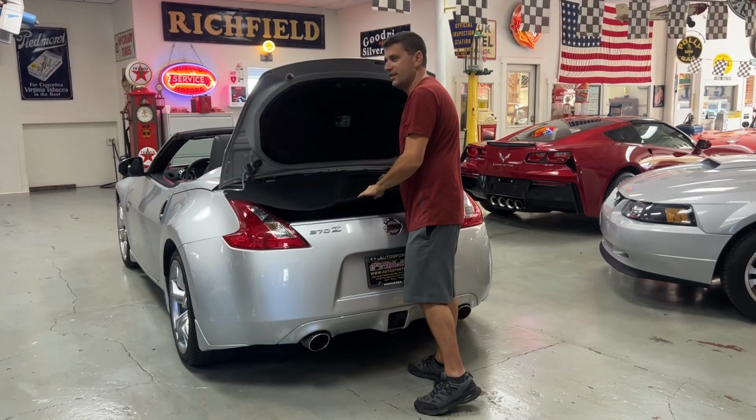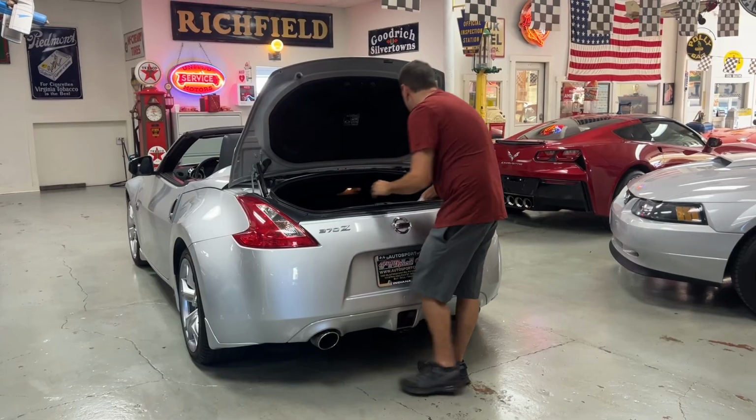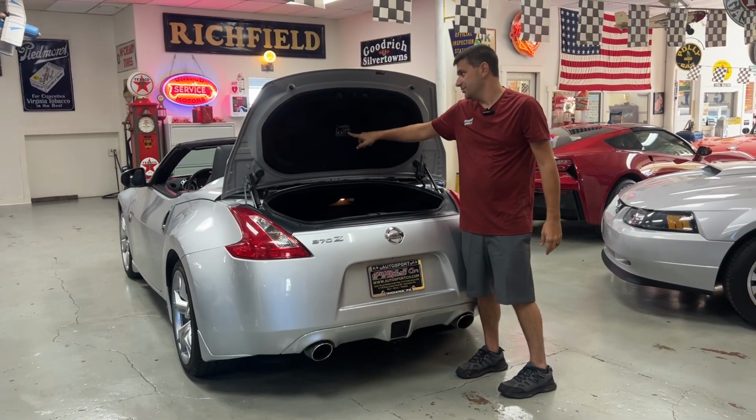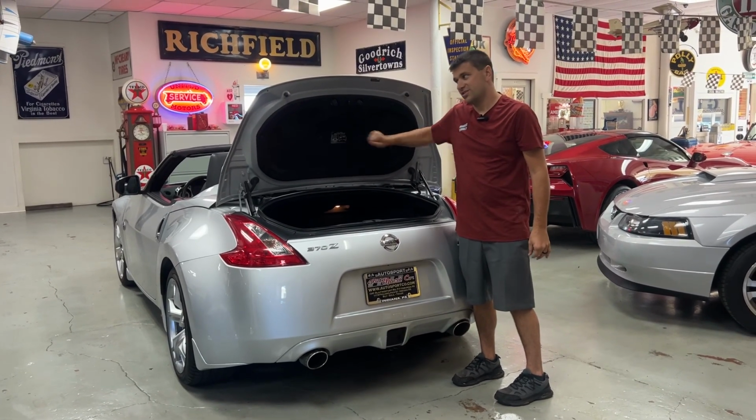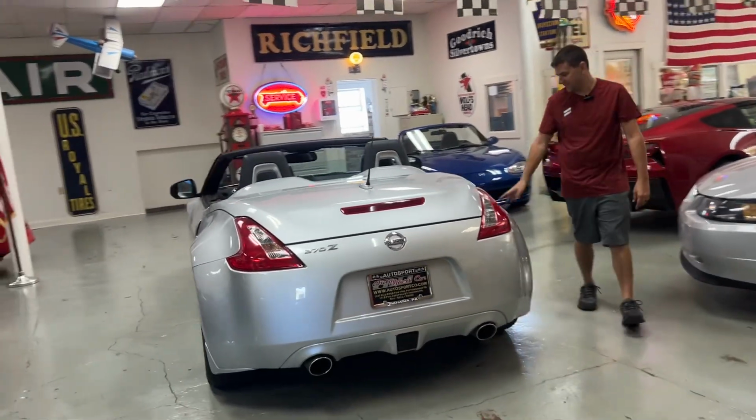If this was a Miata, I'd have had it in a minute ago. All right. You can actually fit a set of golf clubs in. In fact, they even give you the instructions, which is nice. All right, let's keep it moving here.